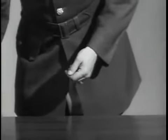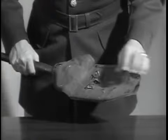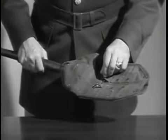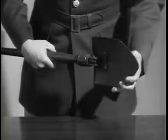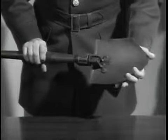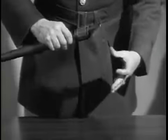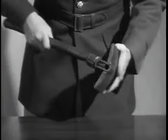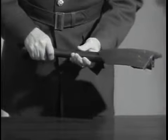We have here next the infantryman's friend, the entrenching tool. This also connects to the cartridge belt. This can be used as a shovel in this particular position, or it can be used as a pick when broken like this. It fits into a neat pack and is carried on the man's back on the combat pack.